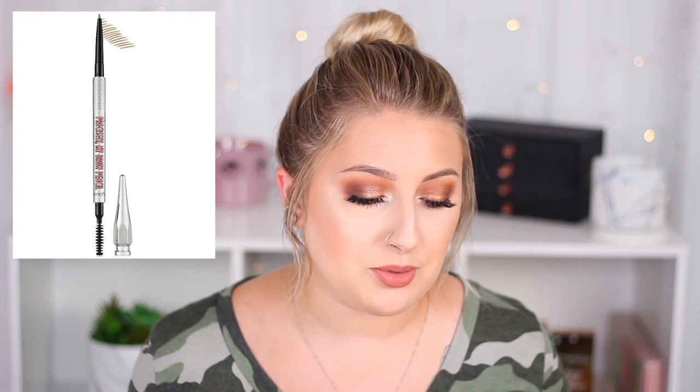Also, the Benefit Cosmetics Precisely My Brow Pencil is $24 and it's on sale for $12. So I'm probably going to pick that up because I actually do have the Precisely My Brow Pencil and it's really, really good. I do really like it, but it's not a full size. It's a little mini guy, I believe. So I'm probably going to pick that up. It reminds me a lot of the Brow Wiz, to be 100% honest with you guys.